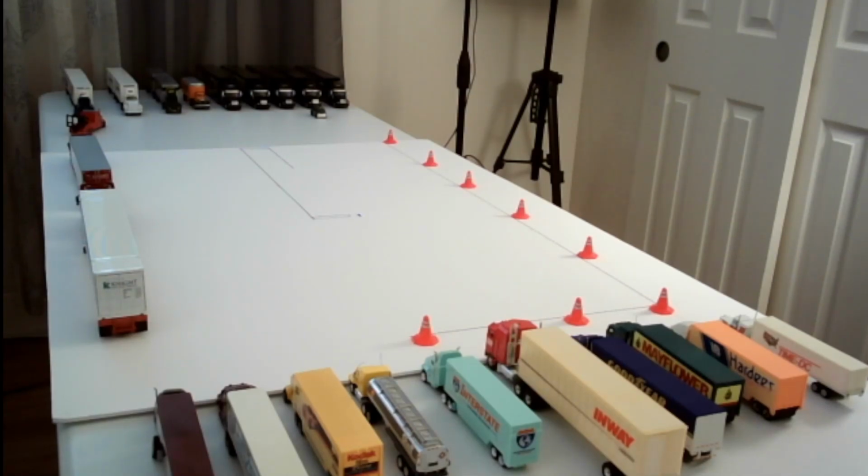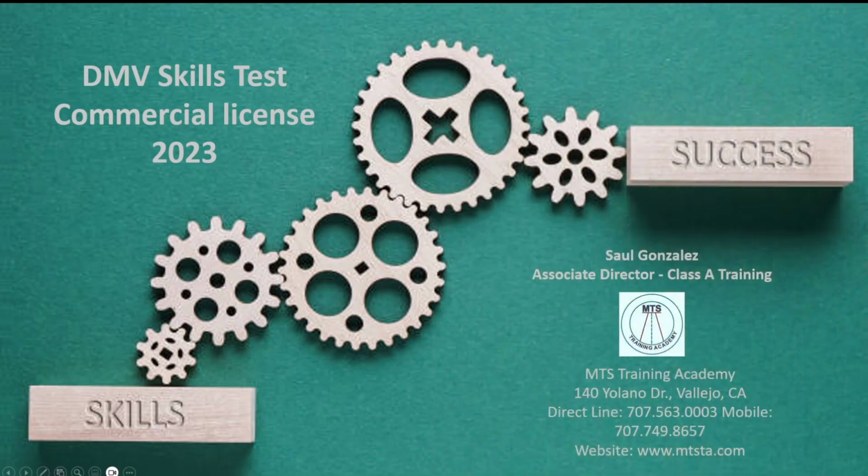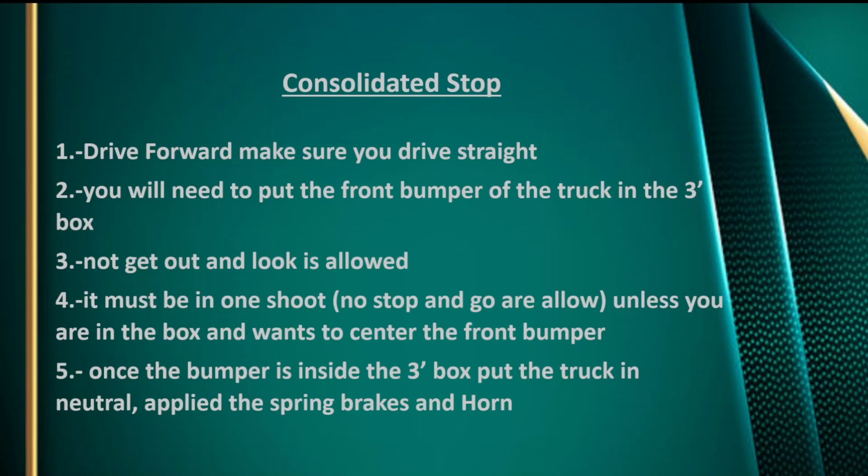This is part of my trucks that I have, and I have some trucks for my grandsons. But these are toy trucks that I use a lot to help me. So let's go to the point, and the point is the skills that you are going to perform in the DMV. One of those skills is going to be the consolidated stop.